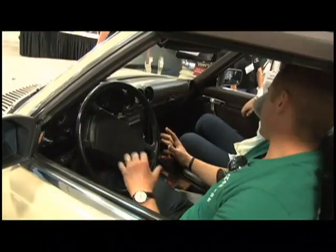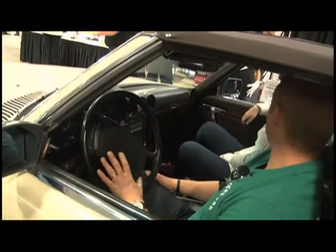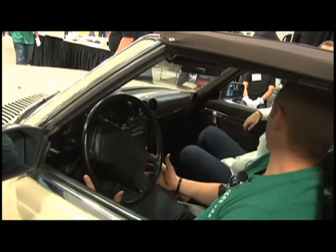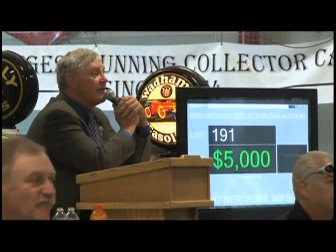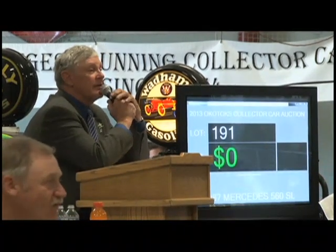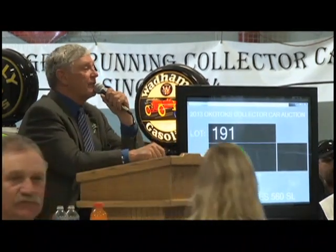1987 Mercedes, it's the 560 SL. Have a look, boys. Here's a beautiful little car, convertible to go. Let's start it. 5,000. Who wants to start it? I'm at 5 anywhere. Anybody want it? 5,000. Cheap car. Who needs it? Bid 4. Now 5.